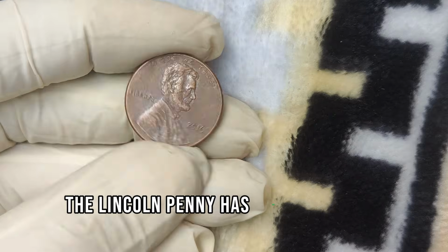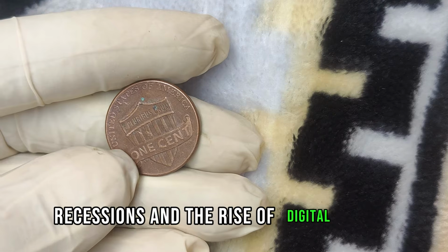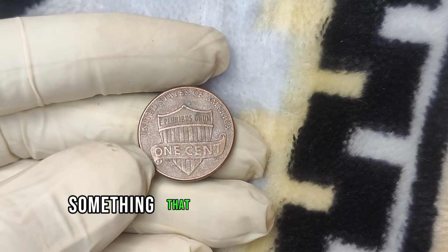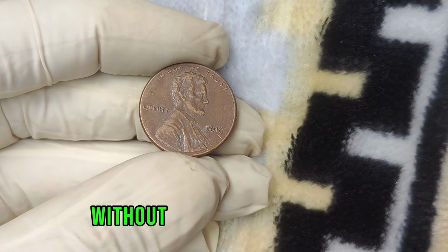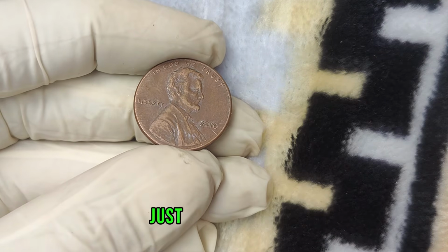The Lincoln penny has been America's humble coin since 1909. It has survived wars, recessions, and the rise of digital money. But in 2016, something unusual happened at the Philadelphia Mint, something that collectors are still whispering about. That year, a small batch of Lincoln pennies left the mint without the usual P mint mark, no Denver D, no San Francisco S. Just blank.